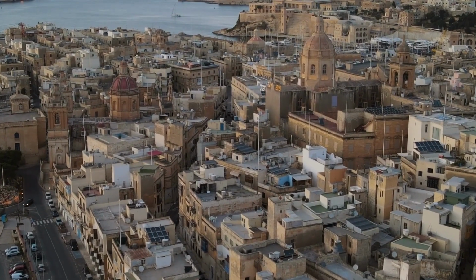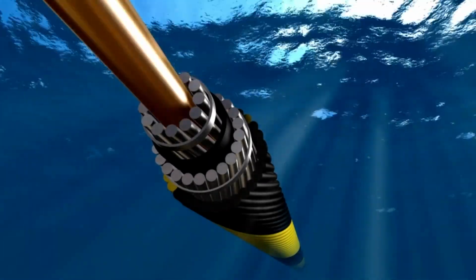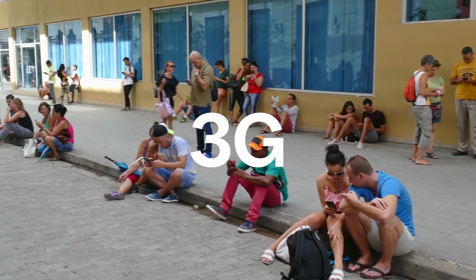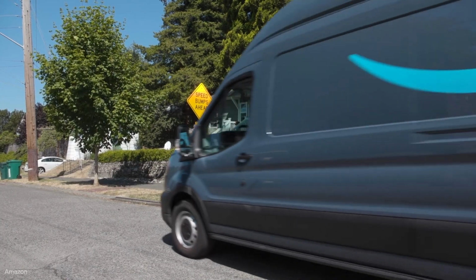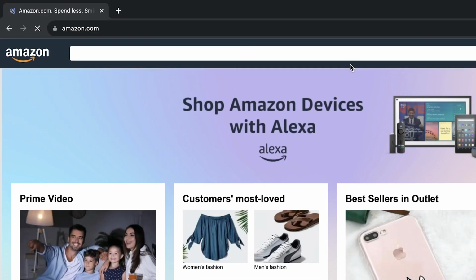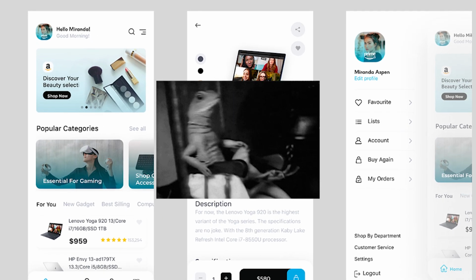Worldwide, including sophisticated countries in Europe, not everyone has access to such high-speed internet. Some people are still relying on slower 4G, 3G, or sometimes even edge connections. Therefore, if Amazon wants to be the world's most customer-centric company, they must prioritize a fast-loading page over a visually stunning one that takes more than a second to load.